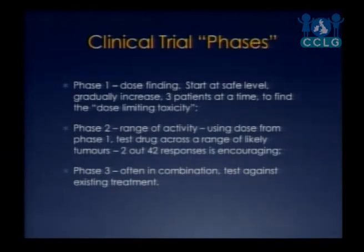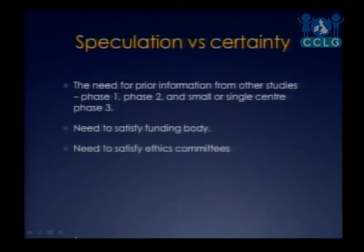Phase 3 is the sort of study that we're much more familiar with, where the drug is often used in combination, and your new combination of drugs is then used against the existing treatment. So some years ago, we tested dexamethasone against prednisolone in leukemia. The combination of drugs was otherwise identical. That was the only thing that we changed. And of course, there was a significant advantage to having the dexamethasone, the new drug, but then the trial had almost already been done anyway elsewhere.